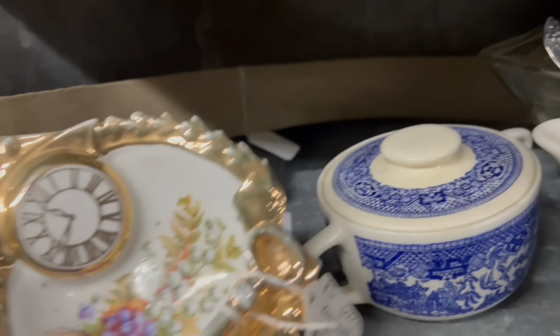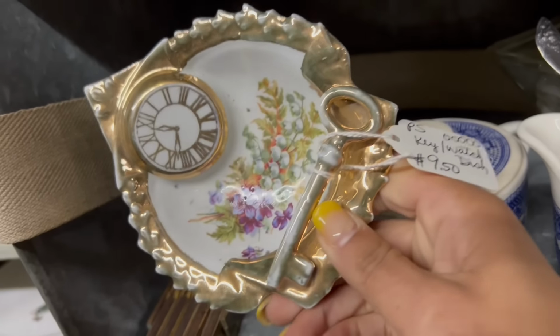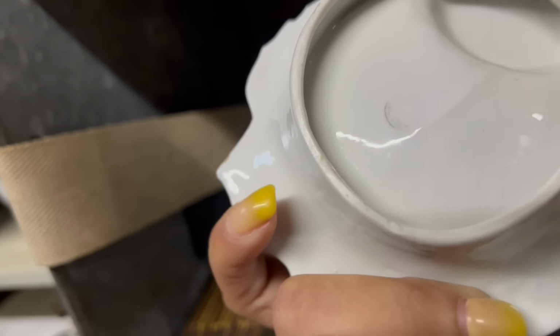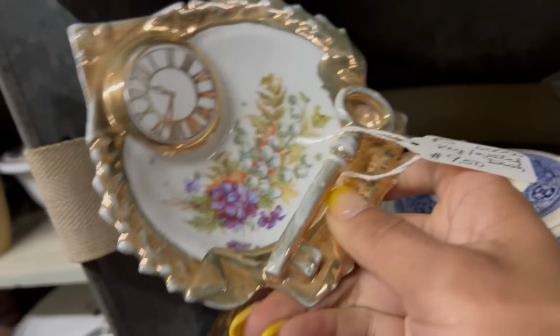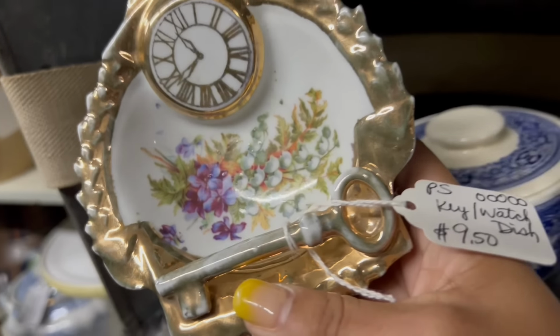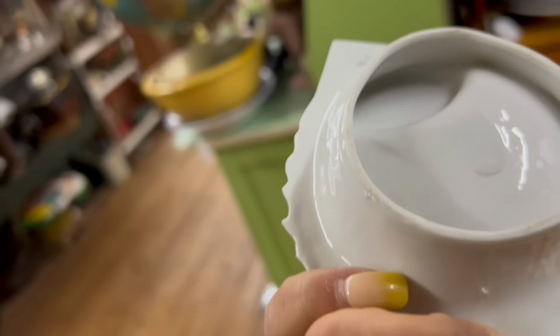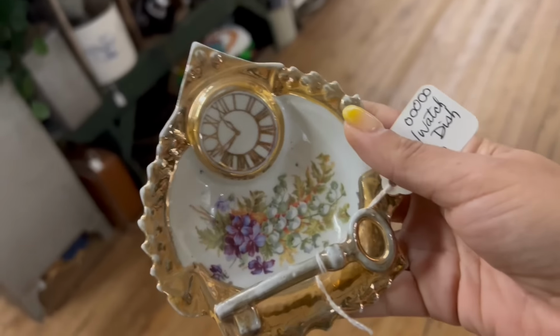Check out this lamp. Amazing. Look at this dish. Well, that's very cool. Key and watch dish. That's really nice. $9.50. It's really different. I think I'm going to go ahead and pick that up. This style is kind of hard to find, too. And it's German. It's not the Japanese version.